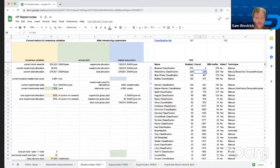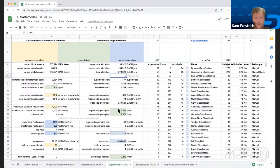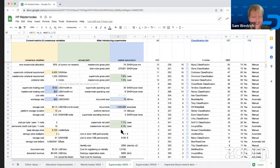So in the Masternode 4000 system, if we were to have 450 nodes, the super node gross yield would be 4.8%, and then the normal masternode gross yield would be 4.7% if we are currently at 4.6%. Now, it's all a market system, right? So if we have less super nodes, the super node gross yield will go up. If we have more super nodes, the super node's gross yield would go down. Or I might be confused. It's getting a little bit late for me.